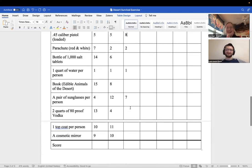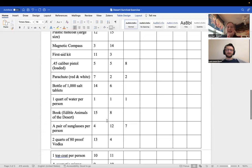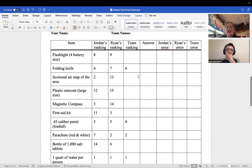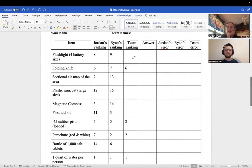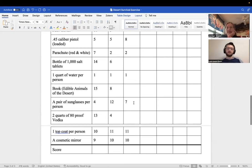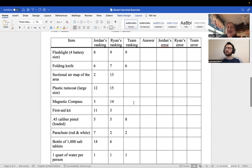That is effective though. Okay, so we have the mirror as 9 and 10. Nine was the flashlight. So do we want to do the flashlight as 9? Let's go with that. And then do we want to do the mirror as 10 or the top coat as 10? I would do the mirror as 10, simply because the only reasonable use for it is signaling during the day. If you see a plane, you're trying to reflect it and catch the eye of the pilot. Outside of that, I'm not seeing a whole lot of use for it.